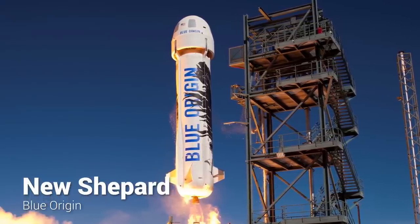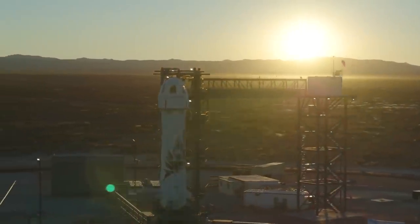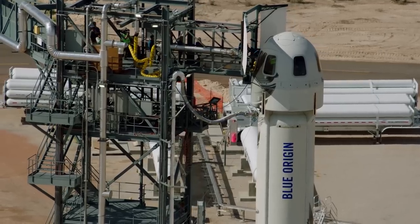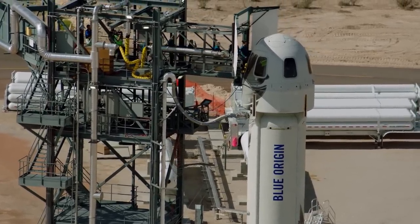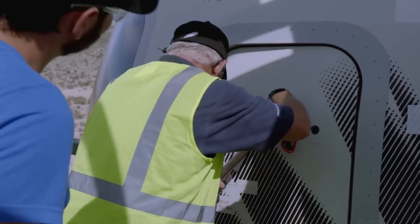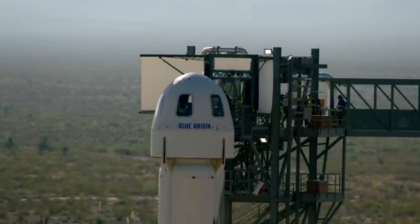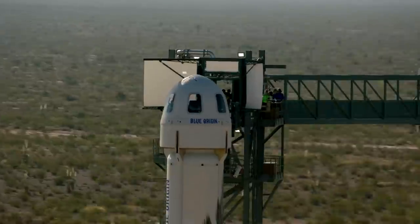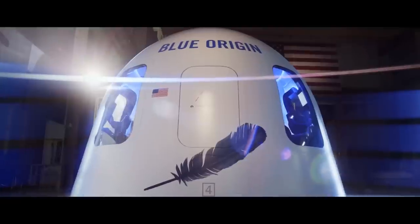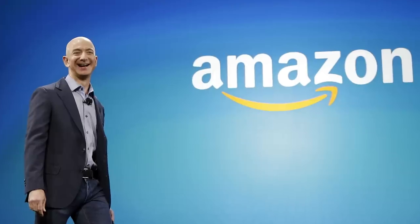New Shepard. Named after the first American to go to space, Alan Shepard, the New Shepard is a reusable suborbital rocket system designed to take astronauts and research payloads past the boundary of space. The spacecraft is manufactured by Blue Origin, a company owned and led by Amazon founder and businessman Jeff Bezos.